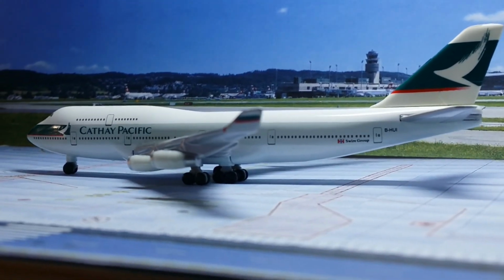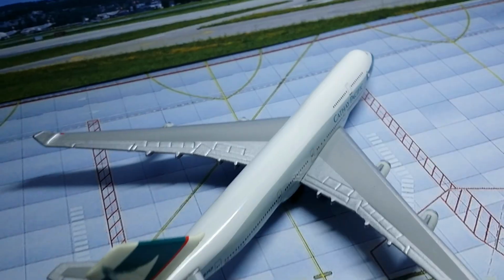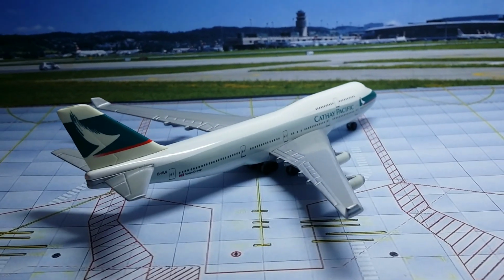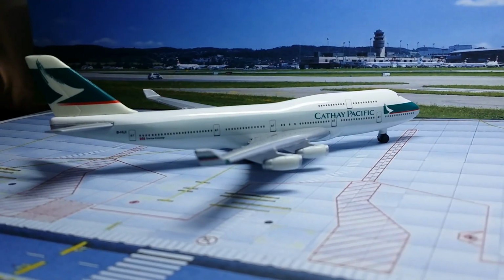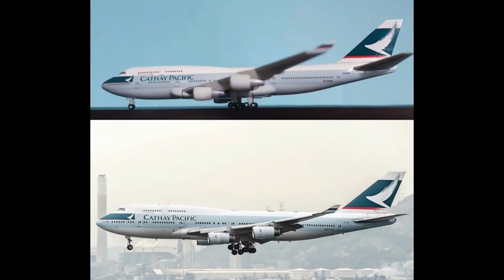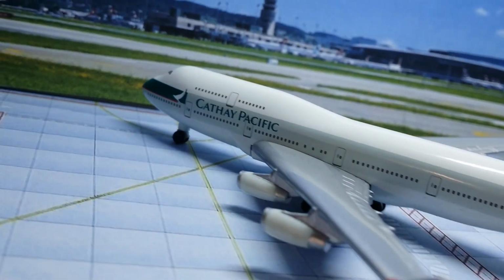As for the model itself, I think this is the original Herpa release from like 1996. Herpa made another version in the Spirit of Hong Kong livery for 1997, which was mostly dark green and had Hong Kong's skyline painted around the windows. But Herpa re-released the 744 in the normal Cathay Pacific livery again in 2005, with scale-accurate landing gear, and then again in 2008 with Rolls-Royce logos on the engines.